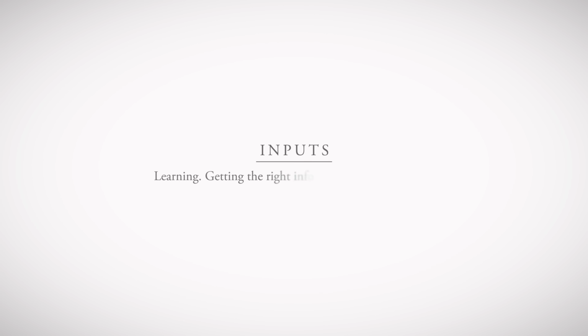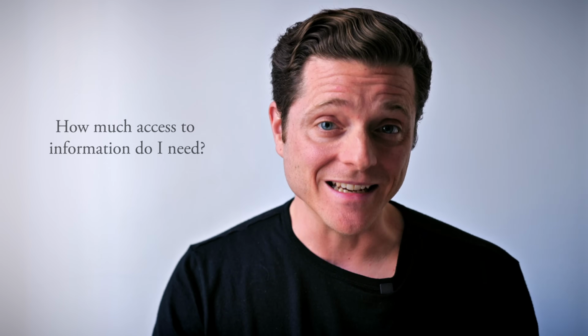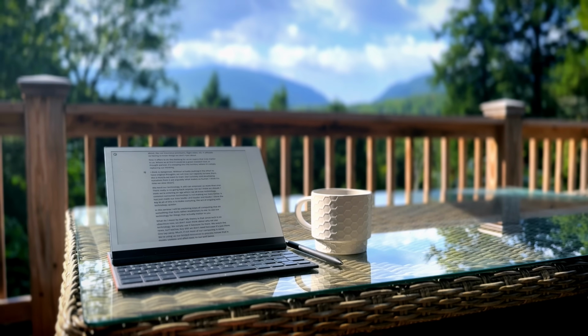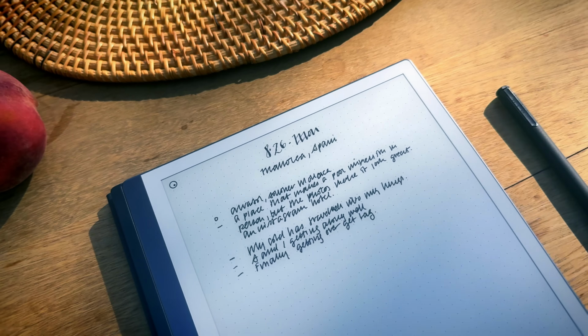Input. How well does this device allow me to access information? So first, I have to ask myself, for a writing device, how much access to information do I actually need? And the answer is probably not much. The less the better, to avoid the temptation of getting distracted. This is great because the reMarkable makes putting things on the device pretty manual. The reMarkable cannot download any apps. Its features are limited to the device's own custom and minimal OS.